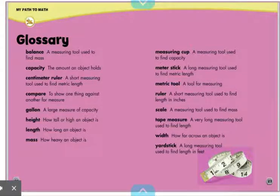Here's our glossary. Next week, we're going to learn a lot about measurement. Hope this book helps you learn a little bit about measurement.